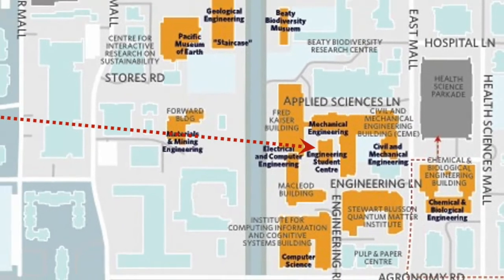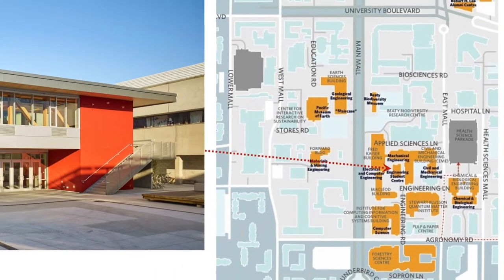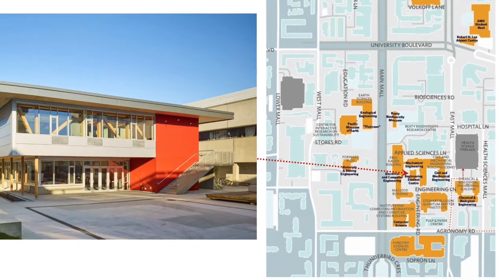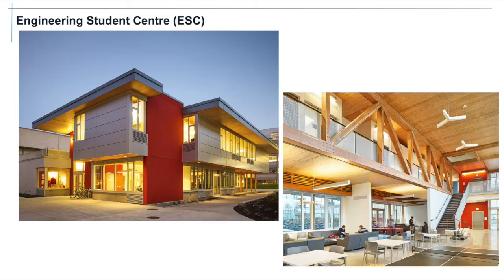In the middle of the engineering complex is the Engineering Student Centre. This is where the old cheese factory was located. The $5 billion, 10,000 square foot centre has 2 levels.